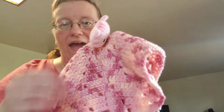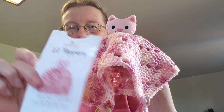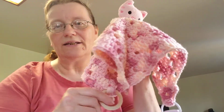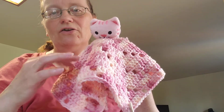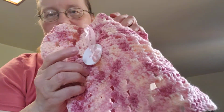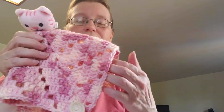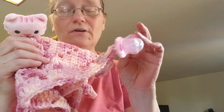And then I also made a lovey for my new granddaughter, and that has a kitty cat on it. I made that out of those little topper DMCs. They come with a hat pattern, and I made a lovey. And I always add a teething ring to mine. Make it out of an I hook, granny square, and then you just add your little head with the stabilizer on the back, tied with a ribbon, so that way you can take them off and wash them. And then I also add a little button closure for you to add a binky, so it keeps it from falling on the floor. So that's for my new granddaughter.